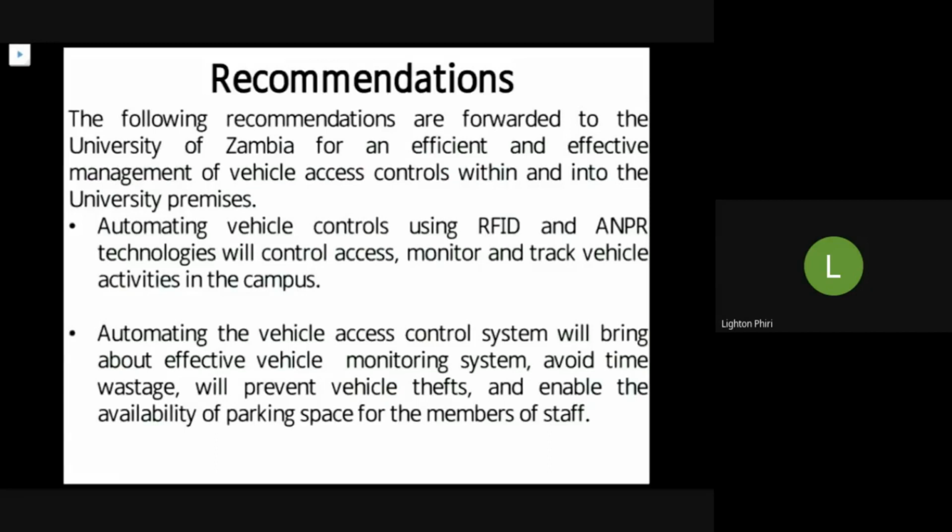Now, automating the vehicle access control system will bring about an effective vehicle monitoring system. It will avoid time wastage, will prevent vehicle thefts, and enable availability of parking space for members of staff.